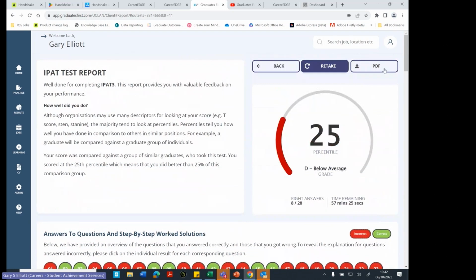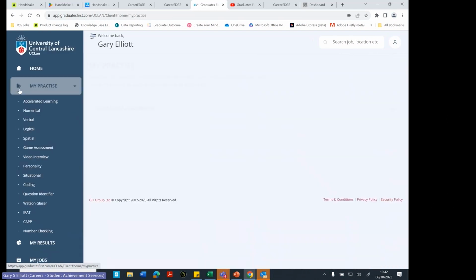You can also download the results here, and you can retake the test and see if you can make improvements. Because obviously, if you're going for a job that you really want and they're telling you that you need to do an IPAT test, you should probably do this as often as you can to get 100% and make sure that you really know it inside out. Because when you come to the test, you can sail through it, you'll be really confident, and they'll be very impressed. So it's those kinds of things there.